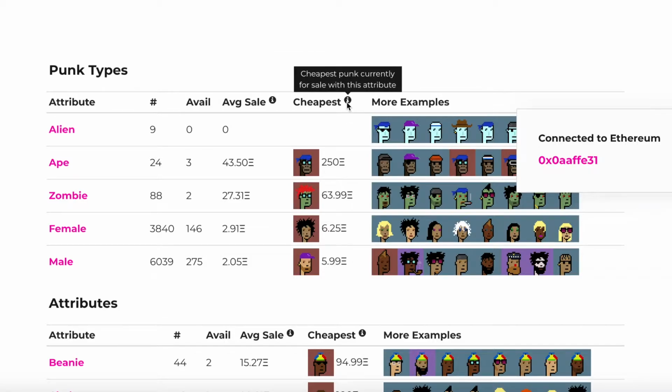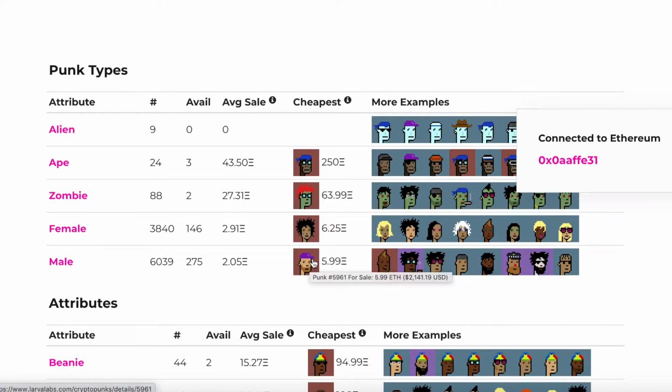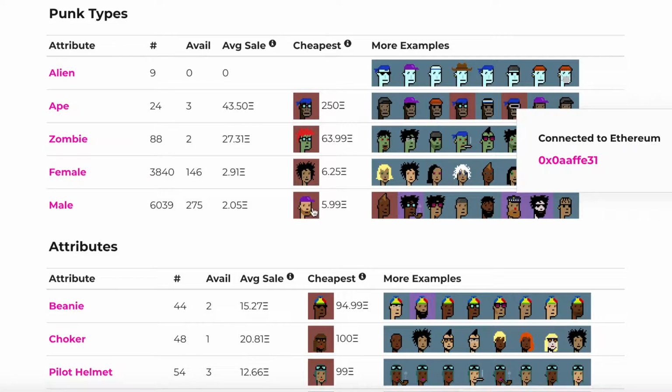And they also added this cheapest, which is awesome, with a little picture and price of what the cheapest currently is for that category or trait. And then I also just figured out this whole more example part. They just list it by the punk number. I think it'd be cool if they updated it to show what's for sale in the future. But right now, the biggest thing is the cheapest part.